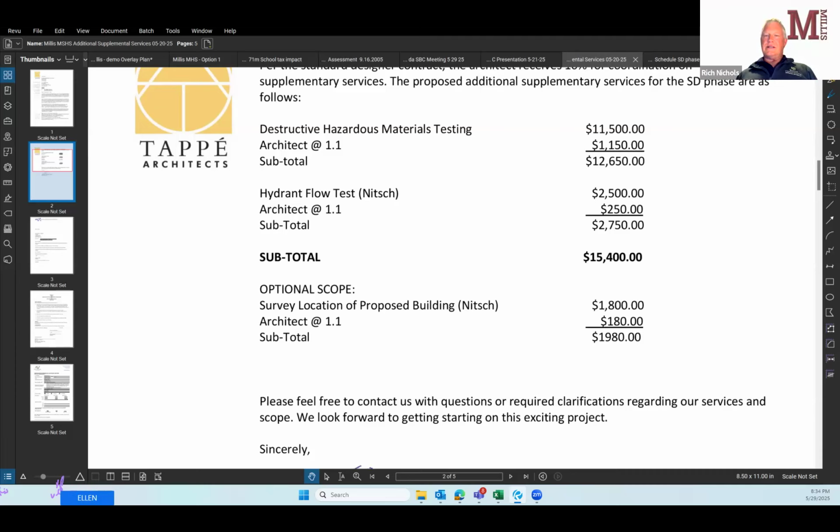So they want to check to see if there's any asbestos when they demo the building, and then we want to do the water test to know how to design the piping inside the building. So that's why those make 100% sense. Okay, and then if we want to do this survey later, we could do that closer to the vote, so people might come and see, hey, this is where it actually is going to be, how big it's going to be, and what it's going to look like.